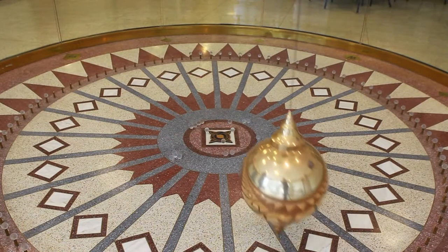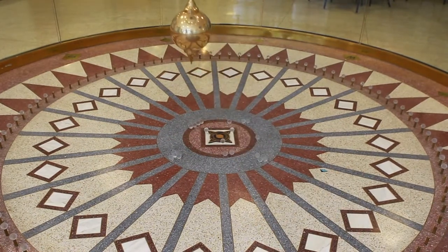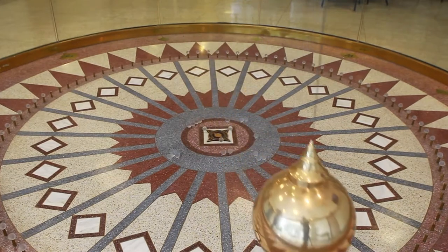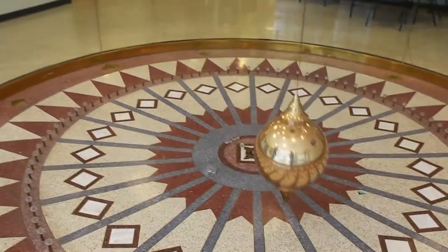This is our Math Learning Center. It's free for any student to use as a quiet area, and free one-on-one tutoring is also offered. This is our Foucault pendulum. It's a 235-pound hollow brass ball. It swings 16 feet across and 60 feet up.